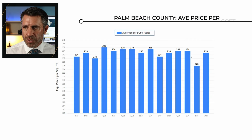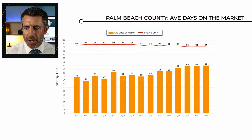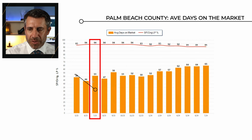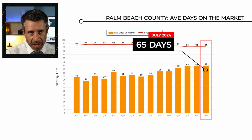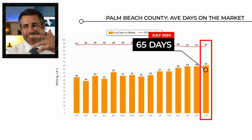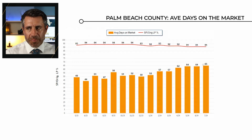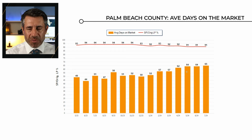So moving on here to our days on market and the original listing price to sale price. Days on market, you can see a nice trend, or I don't know, we call it nice. We can see a distinct trend of going up, right? So if we're over here at 723, 51 days on the market, we go over here to 724, 65 days on the market. So that days on market is going up, no question. It's not just a bump around. I mean, we had a little one down here, but that gradual move up for days on the market.